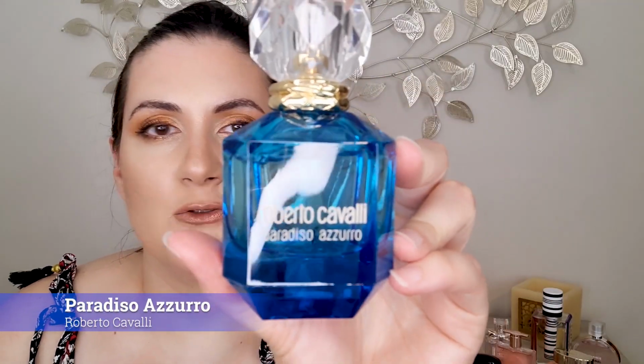And I would highly recommend this one if you are on a date in summertime and it's extremely hot and you can't wear your typical sexy fragrances that are a little bit sweet. Definitely recommend Pure Poison. Now let's get to an affordable option. I have Roberto Cavalli Paradiso Azzurro.